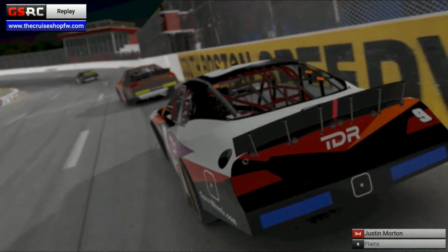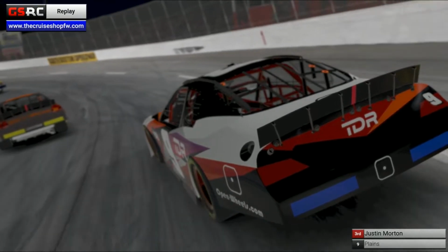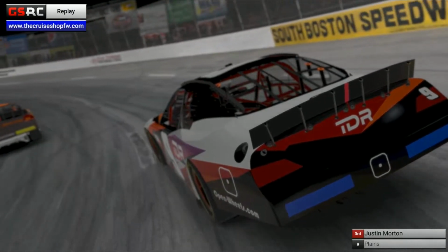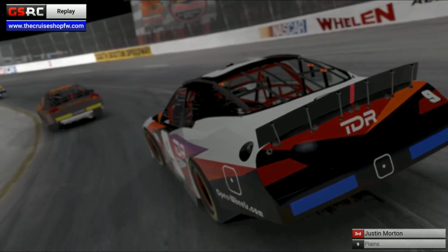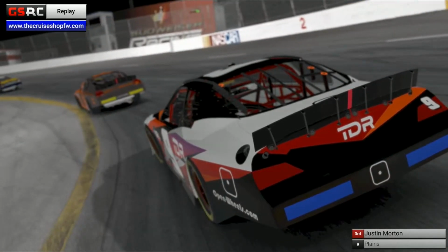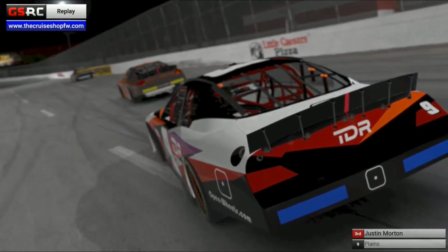Now, when you have to make a charge from the back of the field like that to get up to the front, what goes into your mind as a driver to keep in the back of your mind that you do have to keep tires underneath this thing for 100 laps, but you also have to get there to have a shot at the end? Yeah, you really have to balance it. You need to make sure you have the tires, like you said. But when I go into it, the first thing I try to do is make sure I'm getting up there safe, because if I wreck, I just can't get there at all.